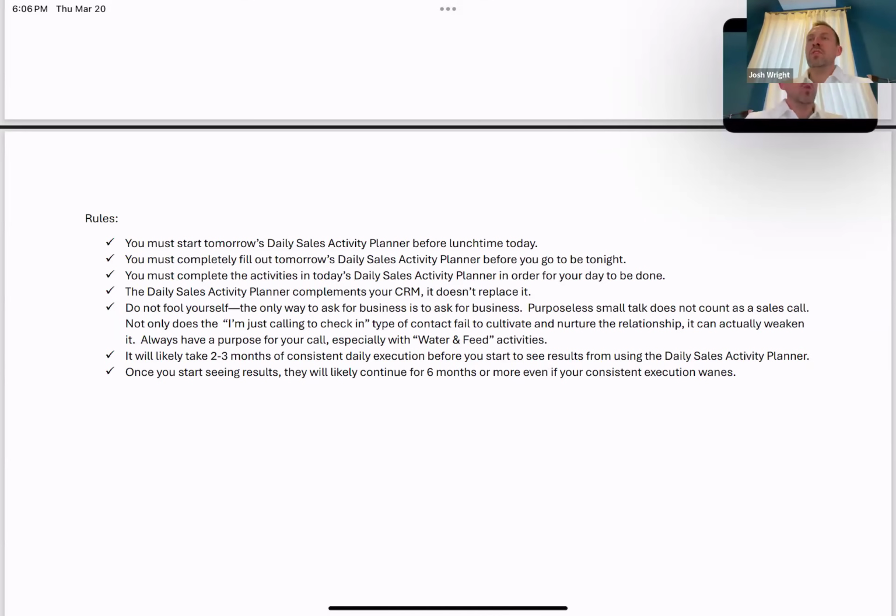Now, one thing you might ask yourself is, what about that plant the seed part? How am I supposed to do that? Well, you're probably not going to have a name, phone number, or whatever on there. Maybe you will, but you might not, because those are the first contacts. So for the plant the seed portion of your planning, my suggestion is to come up with the game plan for how you're going to plant those seeds, even if you don't know the names yet.